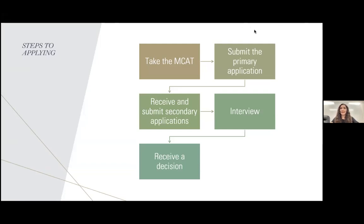And then if any of you used the common application to apply for undergraduate school, that's kind of what the primary application is like for medical school. It's one application that gets sent to all of the schools that you're applying to. And then after that, the schools that you apply to can send you a secondary application, which allows you to respond to essay prompts that they've selected and give them a little bit more information about you and why you want to go to that school.